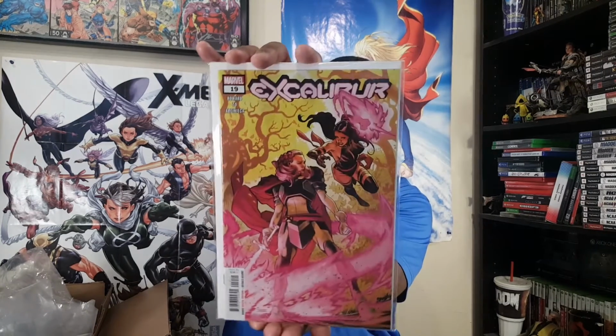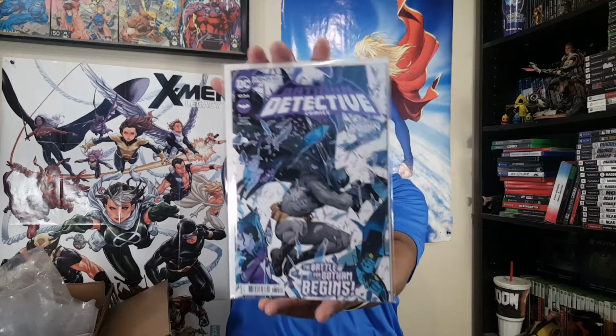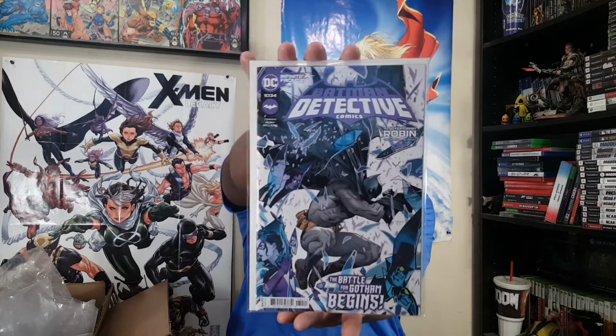I want to say, I remember I did get a couple screams in there. Here is Excalibur 19. And I like this cover, this next cover a lot. I think this was Dan Moore, who's just doing crazy stuff right now. Detective Comics 1034, Infinite Frontier.